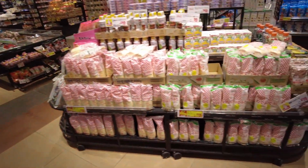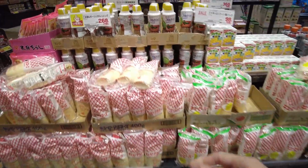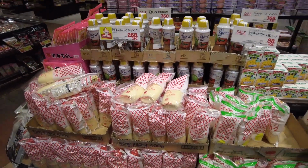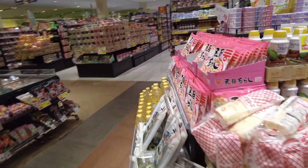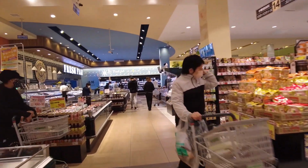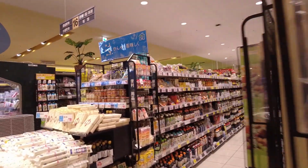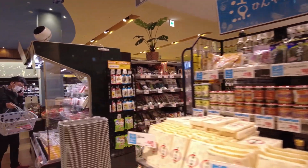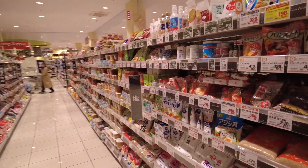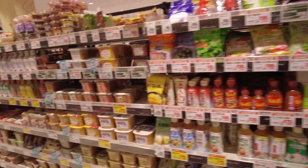And then mayonnaise, Japanese mayonnaise. You can use mayonnaise on everything in Japanese food. So you can see this is a huge section. And this is probably the most famous brand here. It's called Kewpie. Yeah, the salt and sugar. And then the miso soup here.